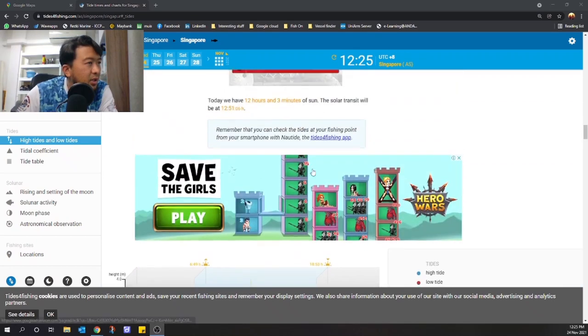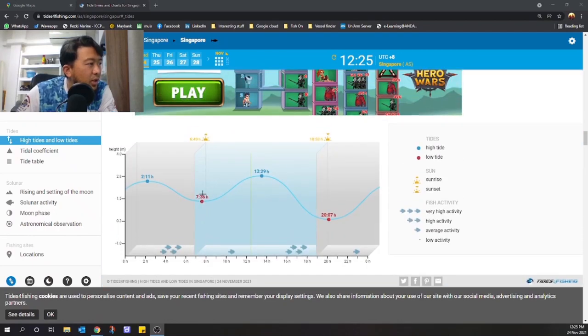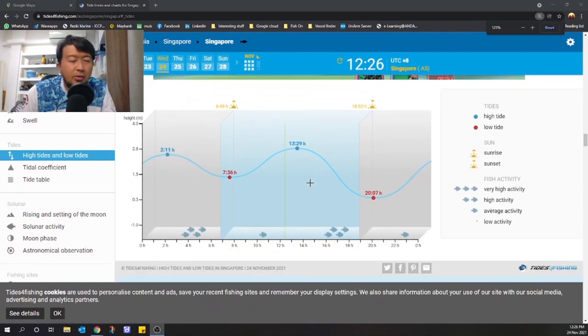So at 1:30 you will change tide down here. Basically the tide coefficient is quite low. The speed of the water, 6 hours, and then going down is 6.5 hours. So going down is quite slow lah, even though there's a height difference. After that, in the afternoon it's slightly stronger, but it's okay because it's 6.5 hours. Okay, I'll bring it up bigger here for you guys to see.